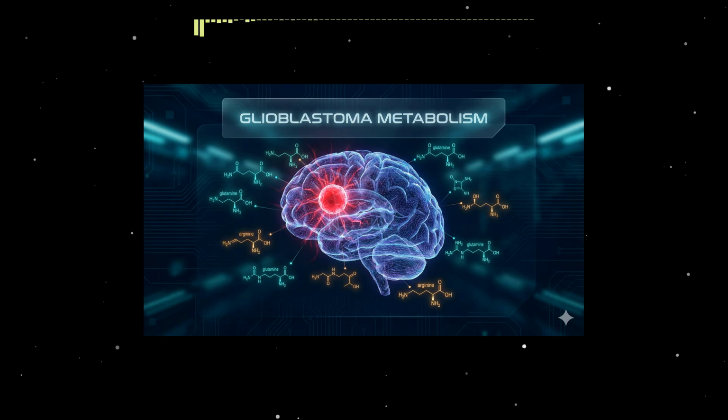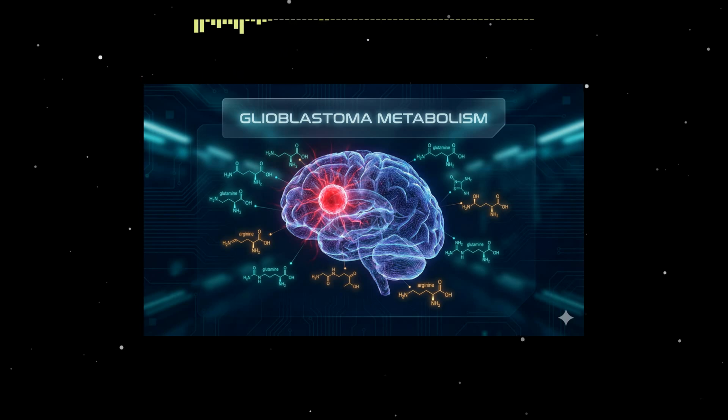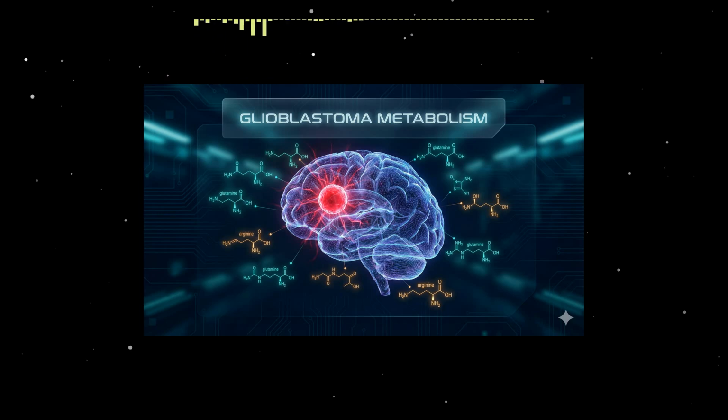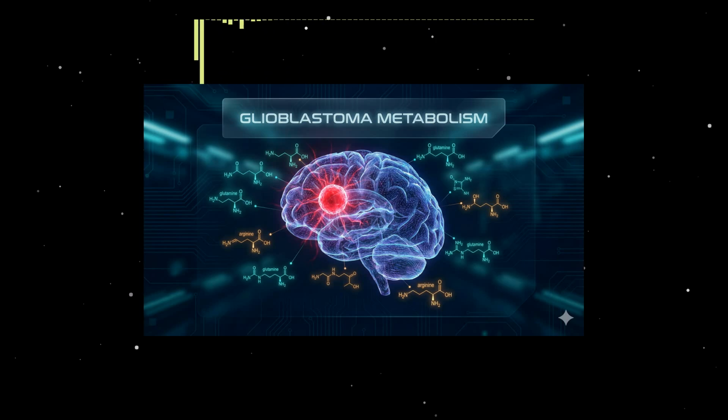And that invasiveness is the central reason GBM is so deadly. When a surgeon tries to remove it, they can only achieve a gross total resection in a percentage of cases. Why is that? Because those microscopic, finger-like extensions have already infiltrated the adjacent normal brain parenchyma. You just can't tell healthy brain tissue from malignant brain tissue at the edges.